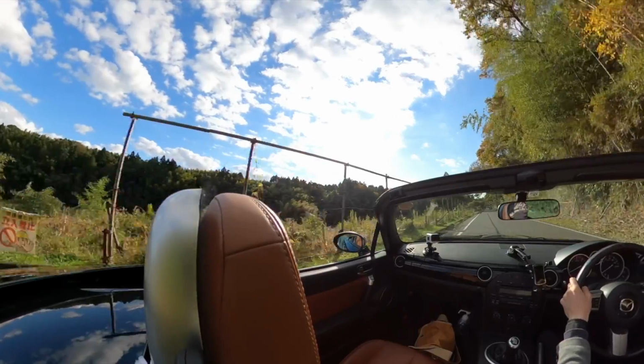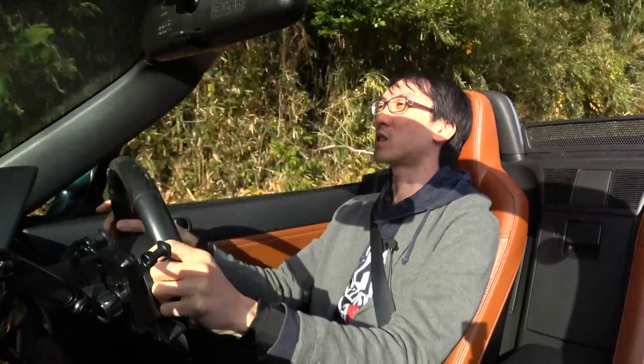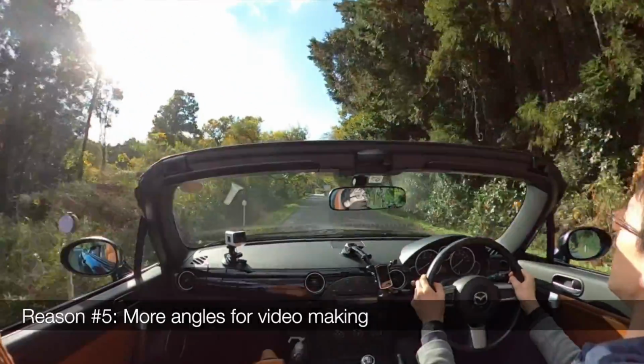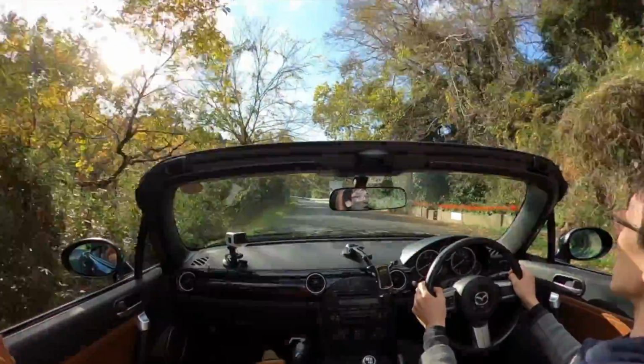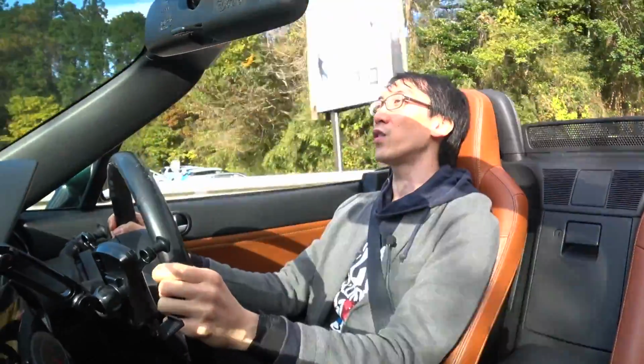Whereas if I'm going to be recording videos like this, where you can actually see to the left and to the right and in front of you and up into the sky, may as well have as good a view as possible. So that is how I ended up deciding on the MX-5, and that's why we're driving it here. And if you want my short review of this car, it's incredible. I love everything about it.